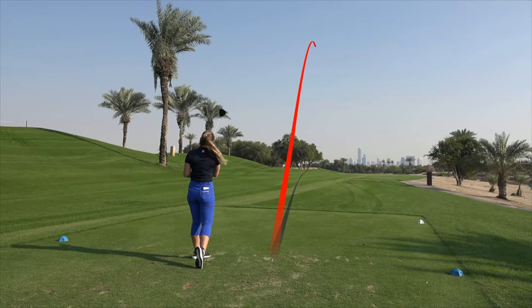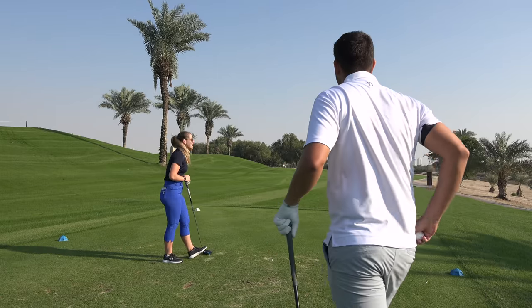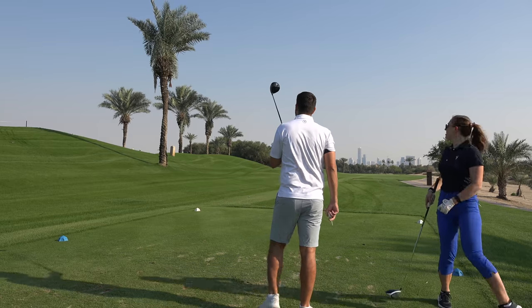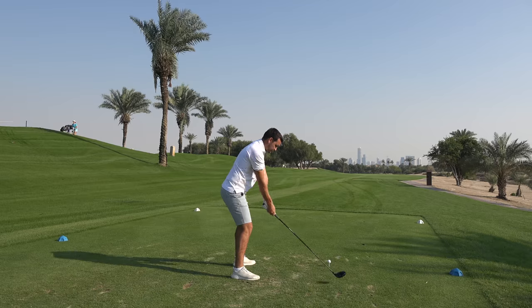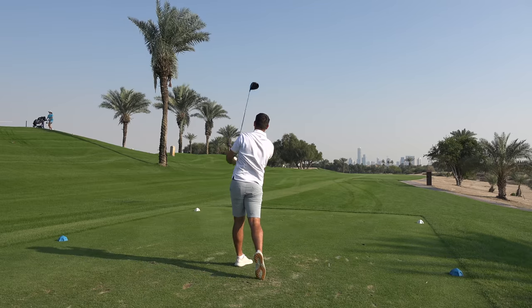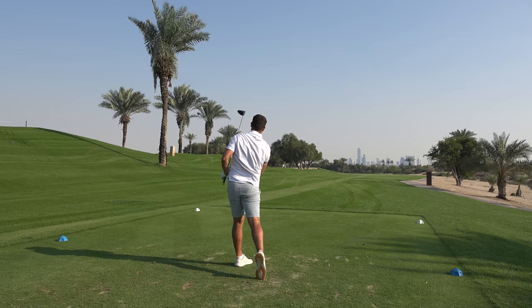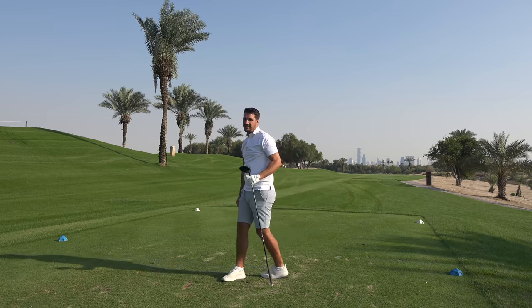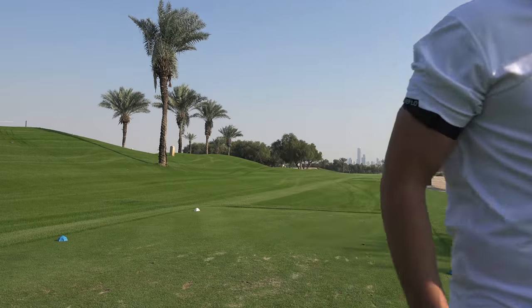Oh, she's gone tiger line. Oh, that could be all right. That could kick down. I saw Garcia go over these palm trees, so I'm going to try it. That's not cutting. Might never see that ball again. I may have completely lost it as well, literally.